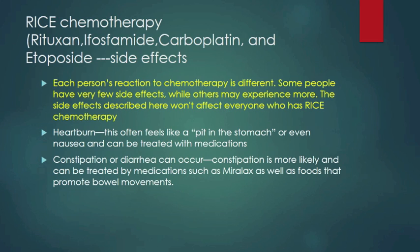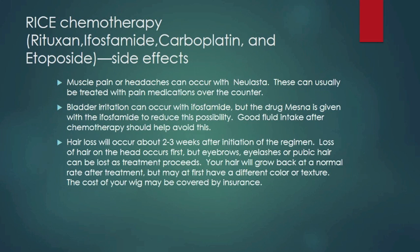Constipation is more likely and can be treated with medications such as Miralax as well as foods that promote bowel movements. Muscle pain or headaches can occur with Neulasta. These can usually be treated with pain medications over the counter. Bladder irritation can occur with ifosfamide, but the drug Mesna is given with this ifosfamide to help reduce this possibility. Good fluid intake after chemotherapy should also help avoid this.